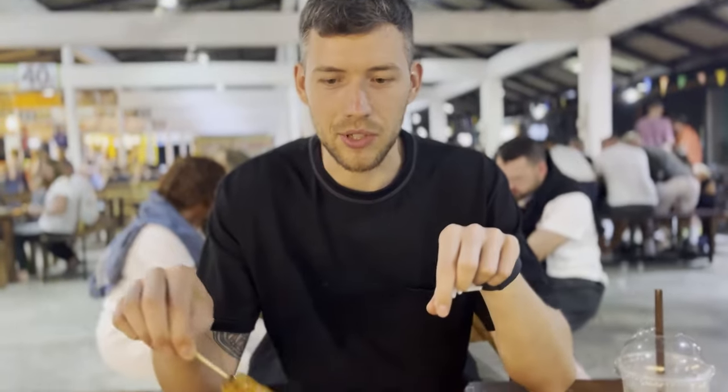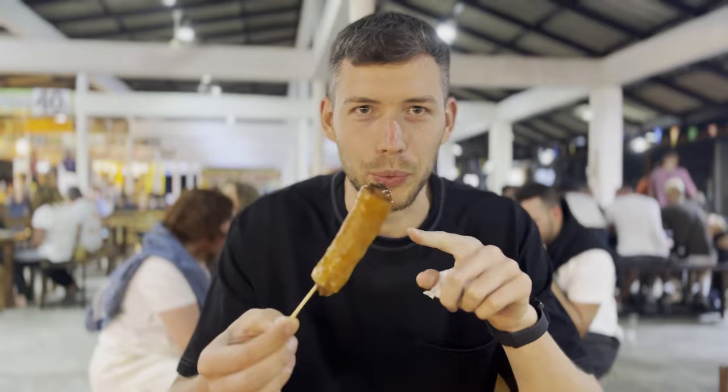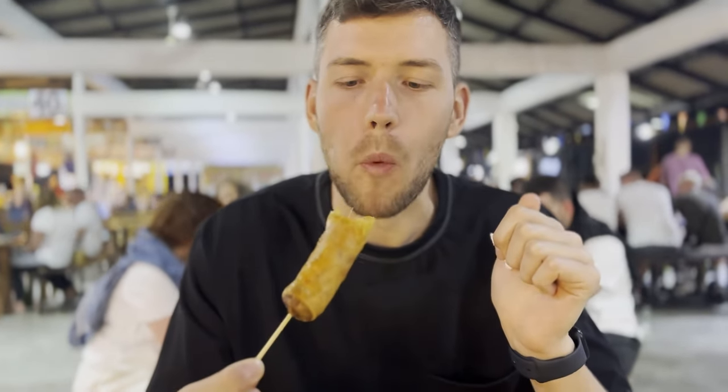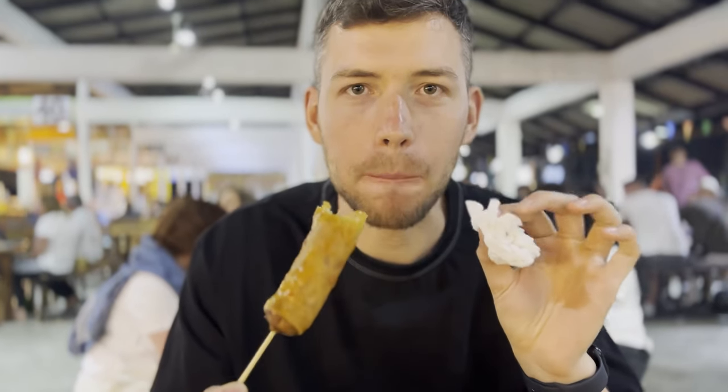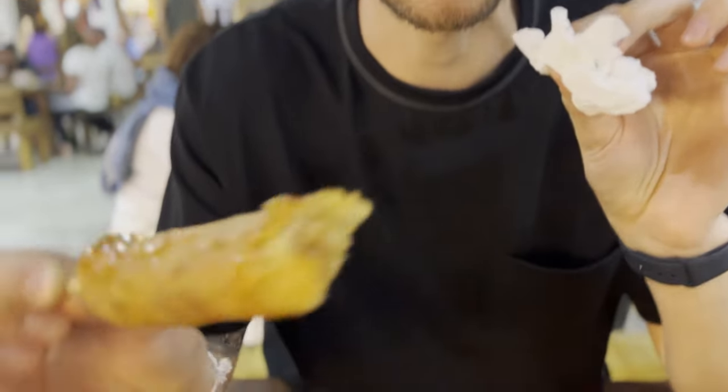Okay, so the first thing I'm trying is a deep fat fried spring roll with chicken, covered with sweet chili sauce. It's really moist. I can't really feel the chicken, but I see there are like more vegetables inside.